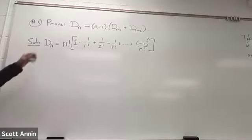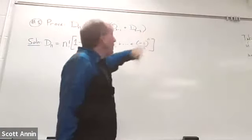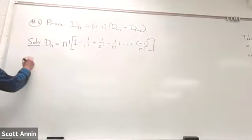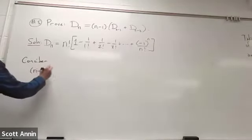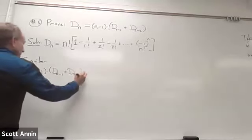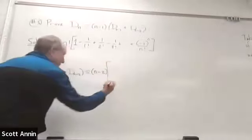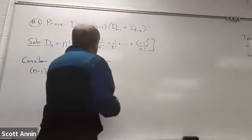That's the formula for d sub n, but we actually need to write down the formula on the right hand side and compare it with what we just came up with here. So then let's consider n minus 1 times d sub n minus 1 plus d sub n minus 2. Let's just go ahead and first thing we might do is get some brackets here and substitute in. That's supposed to be n minus 1.